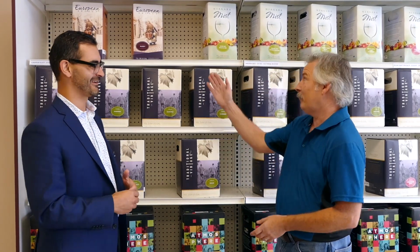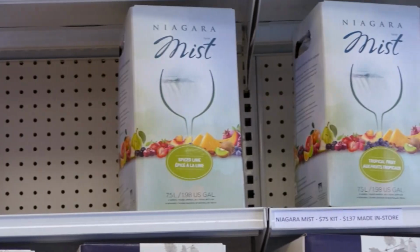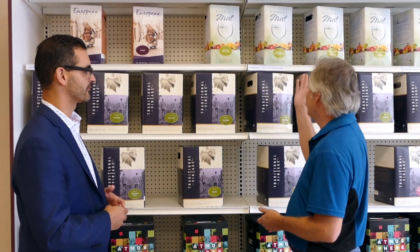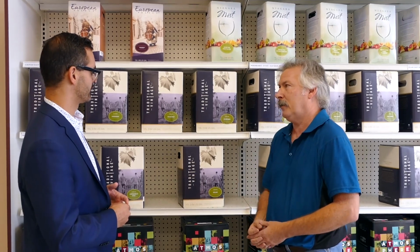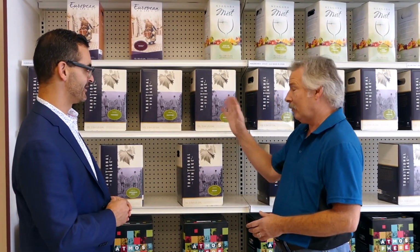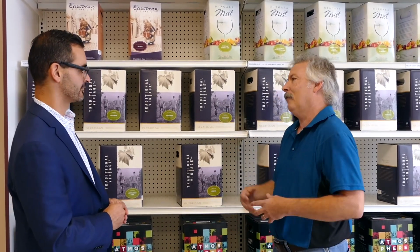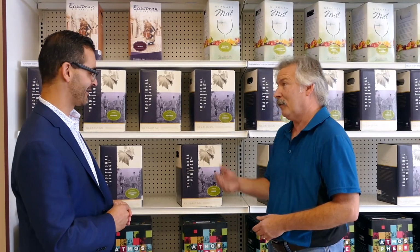We have every flavor under the sun that you could think of. You name it, pretty much we have it. We also have fruit wines as well, if you like those. A little bit lighter tasting, they're 7% alcohol approximately, but all kinds of flavors: tropical fruit, spiced lime, strawberry, peach, and on and on. And it won't taste like my uncle's old wine. It won't taste like your uncle's old wine. These are high quality products. All of them make great products, it's just how rich and full-bodied you want it. That's really what it boils down to.